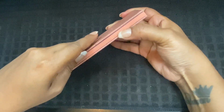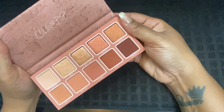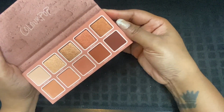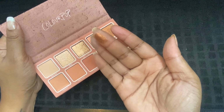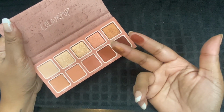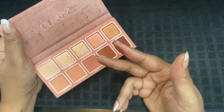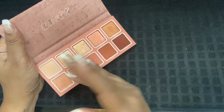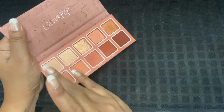Okay, Clay It Cool, and then we're done. This is what the Clay It Cool palette looks like. Oh my goodness, I think I swatched this when I first bought it. Oh friend, and I never used it. So let's look at these colors. ColourPop did their thing when they did this. Okay, ColourPop, you did your thing. I'll give that to you. The cream is just okay.